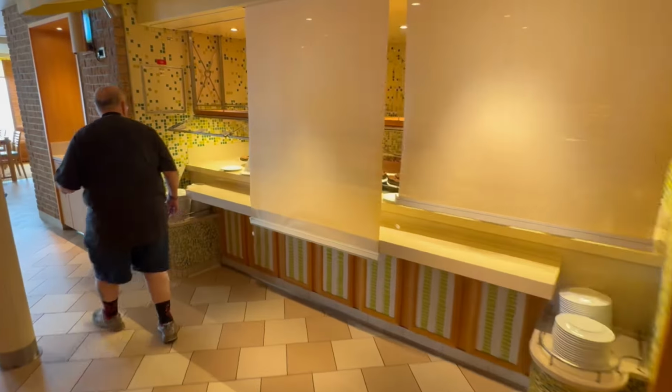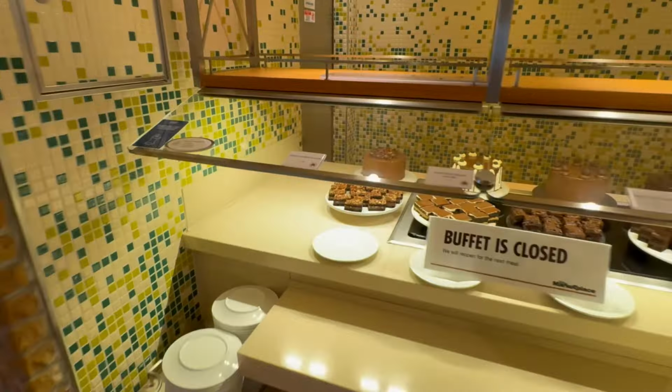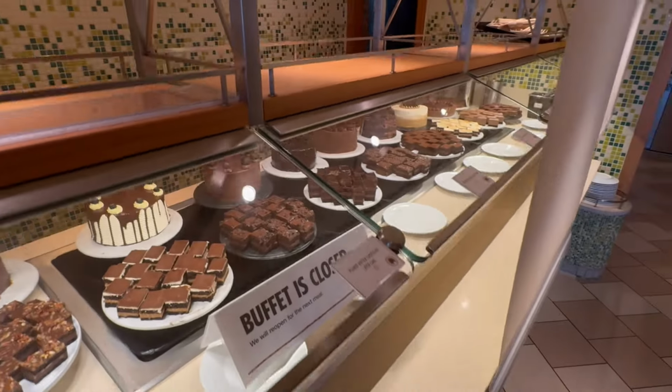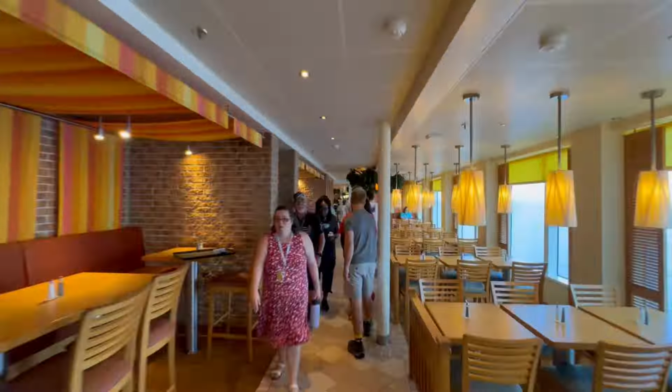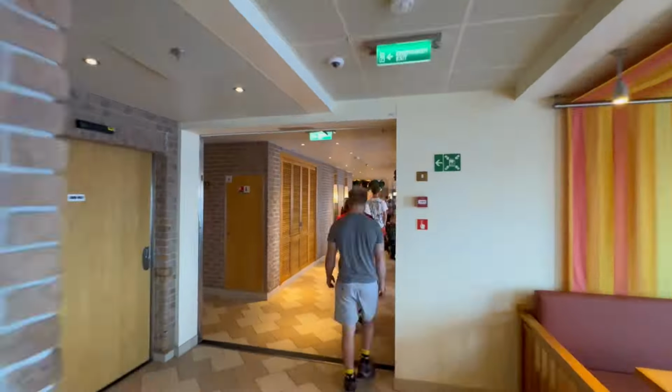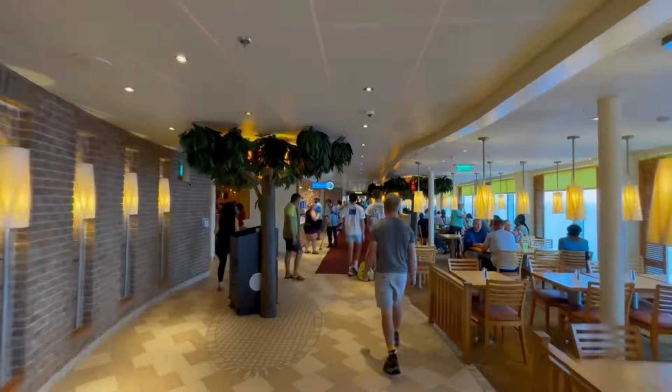Over here on my right is one of the sweet spot locations. They have different locations on the ship where they put out a lot of varieties of pies and cakes and things like that for you to eat. Now there's a salad bar. I went real fast through that, as you might have noticed, but they do have a salad bar there. We're going to go ahead and zoom toward midship now.